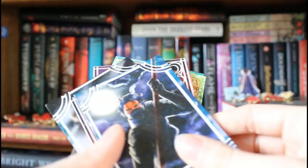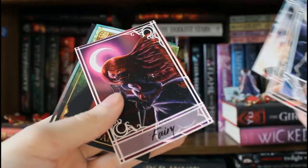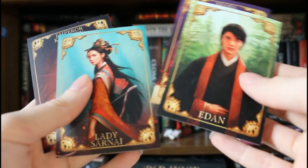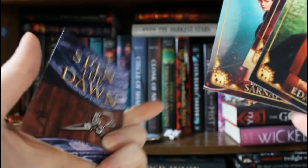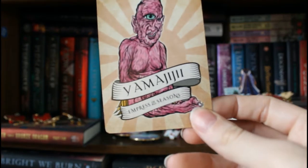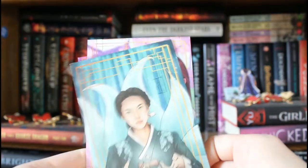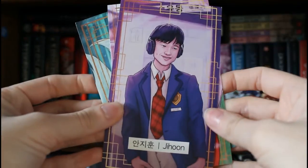And we have some character cards. Got Wolf, Broomstick, Spirit, Fairy from Circle of Shadows. And then we got Eden, Maya, Lady Sune, and Emperor Kanujin from Spin the Dawn. Another character card from Empress of All Seasons. It's of the mythical creatures. That's from in the book.